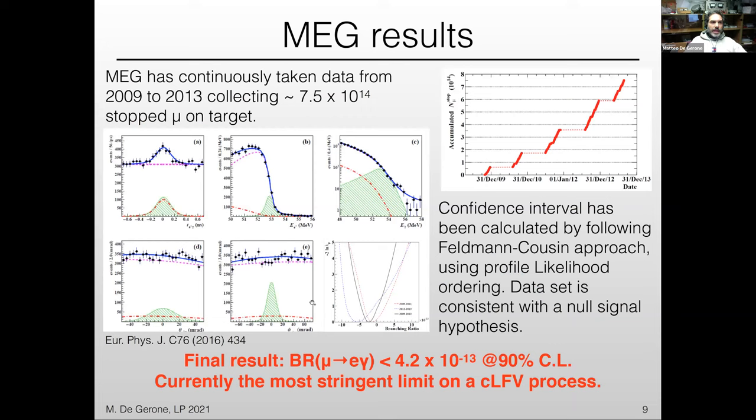So MEG has continuously taken data from 2009 till 2013. It collected 7.5 times 10 to the 14 muons on target. The analysis of this data set results in the currently most stringent limit on a charged lepton flavour violating process. And we found a branching ratio of the mu to e gamma decay which was lower than 4.2 times 10 to the minus 13 at 90% confidence level. We analyzed those data by using a Feldman-Cousins approach using profile likelihood ordering.